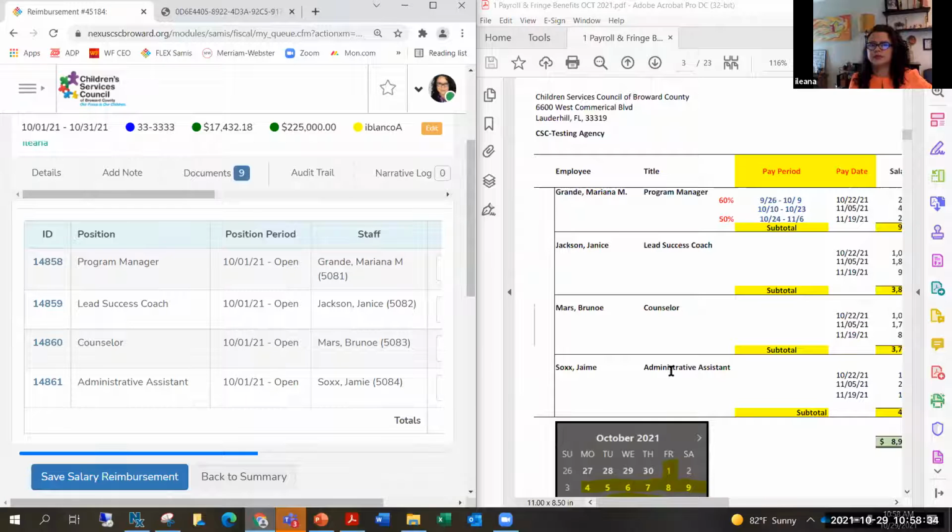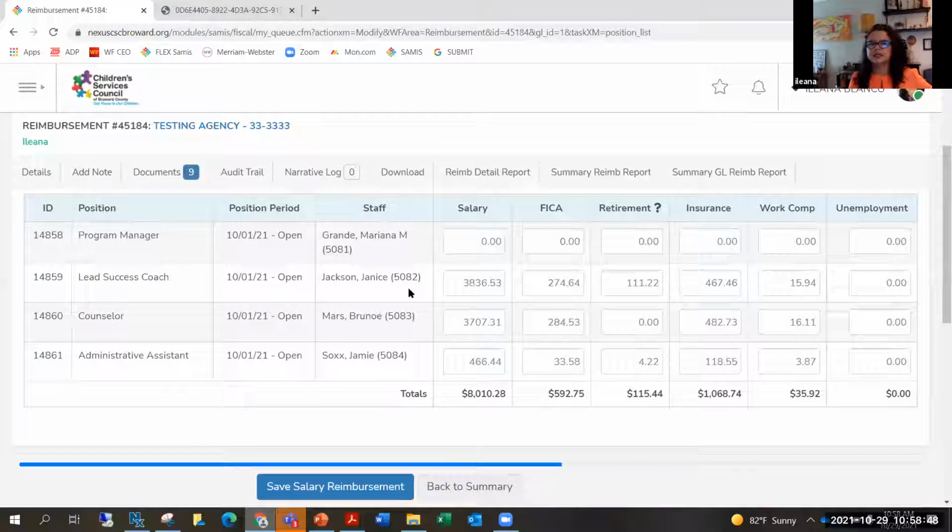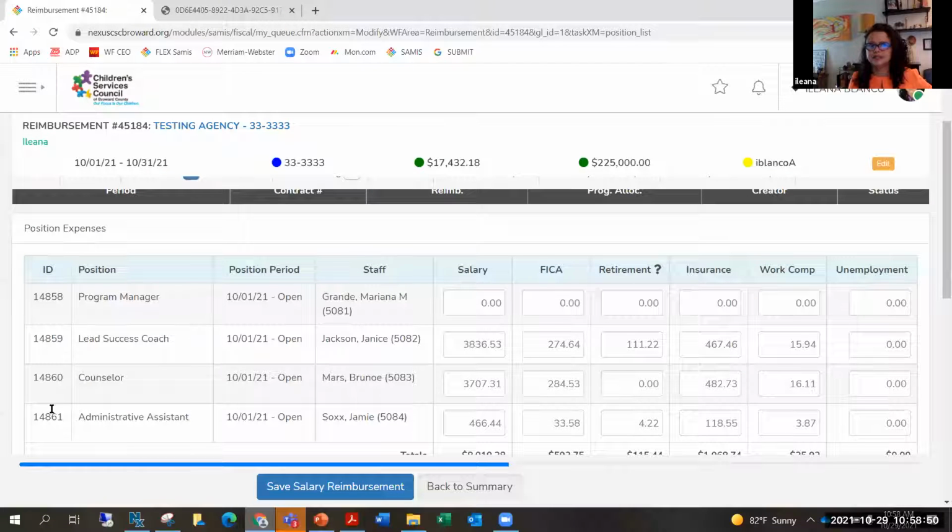That's not by position title. It's doing it by position ID in this one. I never realized. Never mind. It is by position ID. I apologize. It is position ID listed.